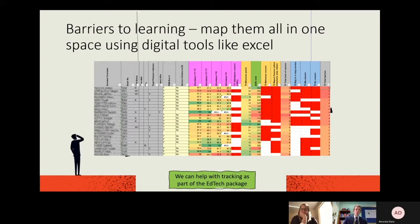Now, we use these things called barrier maps. This is a confusing big old sheet, but what I'm trying to show you is that we use technology to bring together lots of what would normally be quite separate data about students to pull together where our priorities lie. So we use things like attendance, behavior, the positive marks they get, their attainment in English, maths and science, and we pull it all together into one place to say just how concerned we are about a student, or the number of barriers that we know.